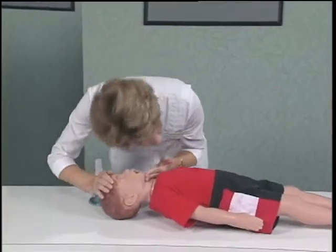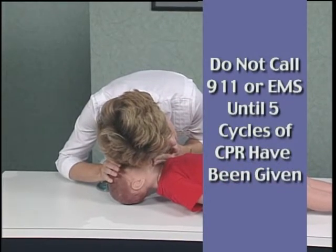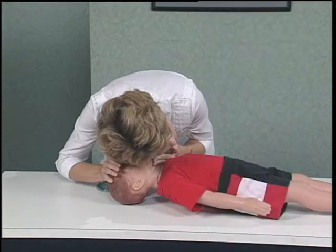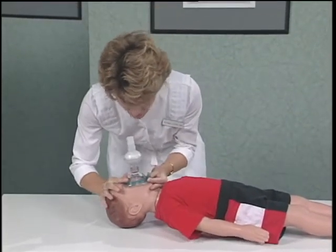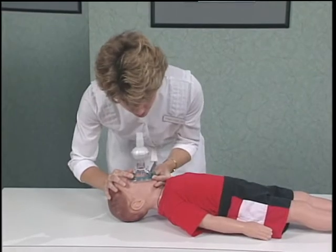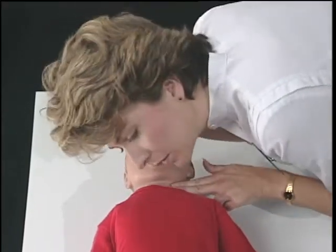Do not take time to activate the EMS system until after the child is given 5 cycles or about 2 minutes of compressions and ventilations. This is done in children because the chances are greater that the problem is related to the airway and/or breathing. If there is no breathing, give 2 breaths that make the chest rise. Then take 5 to 10 seconds to check for a pulse.